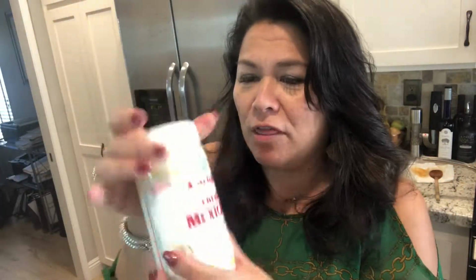Okay, then this crema mexicana, which is so good in everything. I'm going to put a little bit into the bowl, just a little bit to taste. So good. So see, now I'm going to mix it all up.